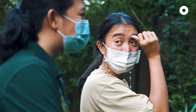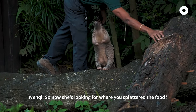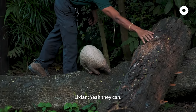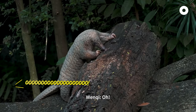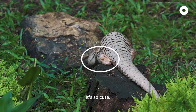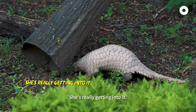Are they the same family? No. So she's now looking for wherever you splattered it. Yes, and they can sniff it out. Ooh! The tongue is very, very long. Oh, I get what you mean about the feet. It's damn cute, it looks like baby feet. It's so chunky. She's really getting into it.